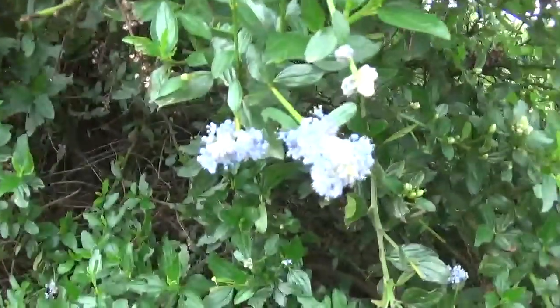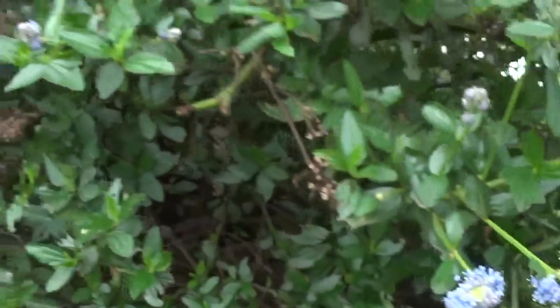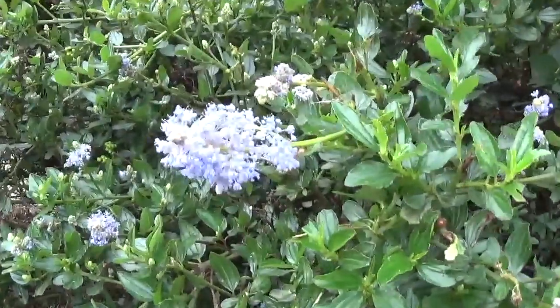Here we go. These are ceanothus, a California native that's in bloom right now. This one's hedged up a little because it's at the entrance of a bridge, but they're all over the hills right now. There's actually a white one too that everybody calls buckbrush. But same thing.